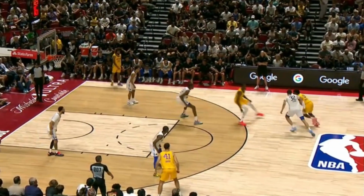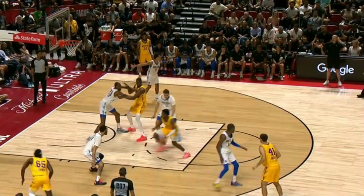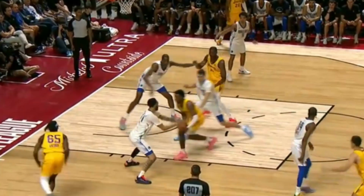You could tell Bronny was really affected by the length of Cooper Flagg while he was navigating the pick and roll. As soon as he passes, Cooper realizes, I gotta switch. And that leads to a Lakers turnover. Guess what? Leads to a bucket. He'll get no credit for that, but he really created that.